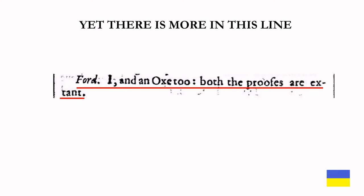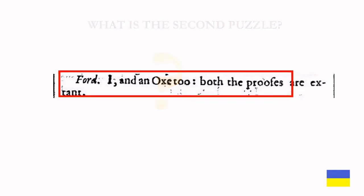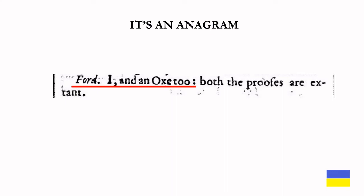Yet there is more in this line. Why does it say both the proofs? What is the second puzzle? Well, I believe it hides in the first clause and not here. It wouldn't make sense to say both proofs are extant and include that clause in the puzzle scheme. What I believe we've got here is an anagram.